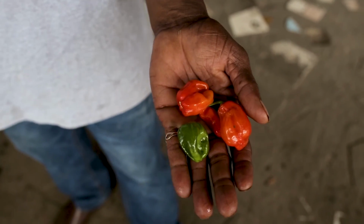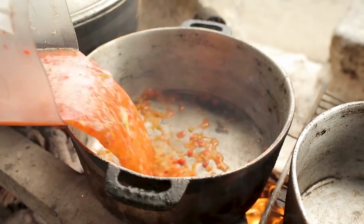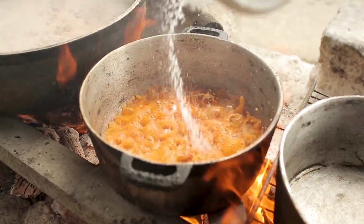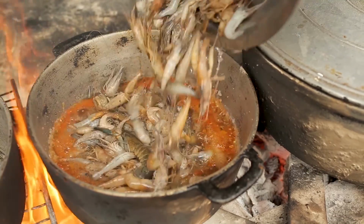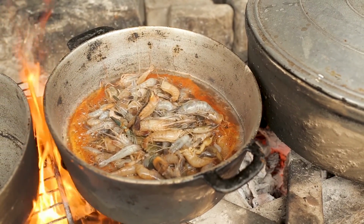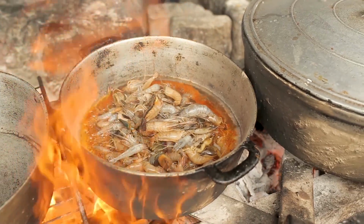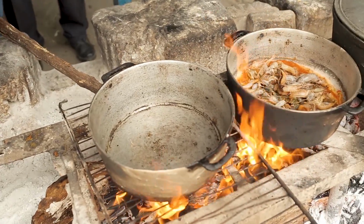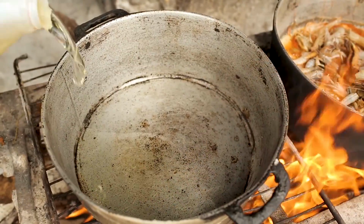For the pepper shrimp, we blend down some Scotch bonnet peppers and pour it into a pot with salt and pepper. Right, that is the pepper. Pour in the shrimps now. Let it cook for 5 to 10 minutes, depending on the size of the shrimp. You can see the color is getting red because of the fire. While that's cooking away, we can move on to the curry shrimp.